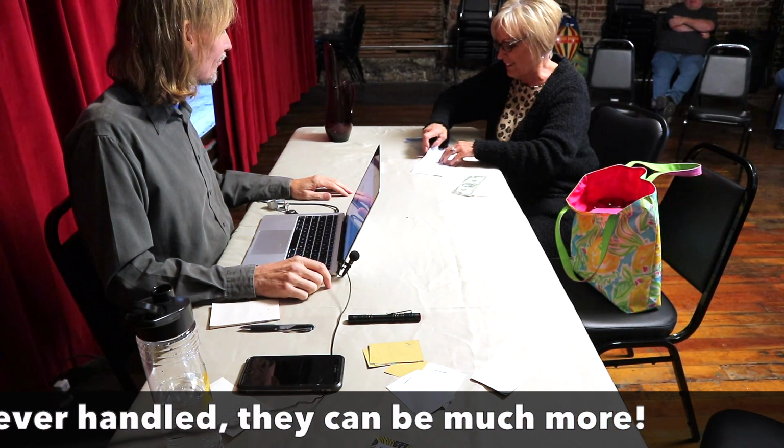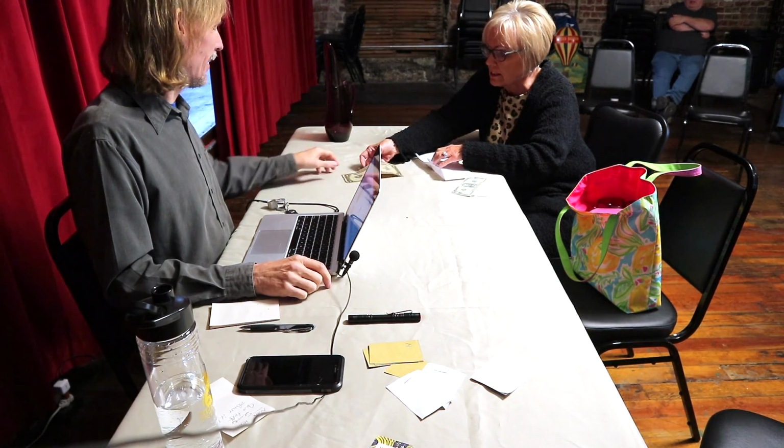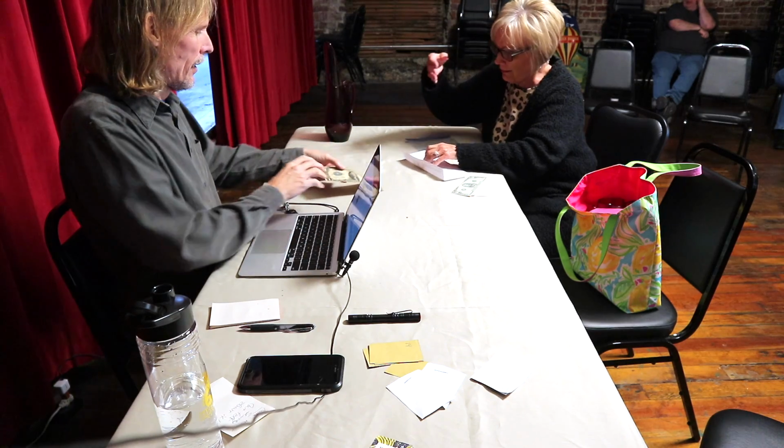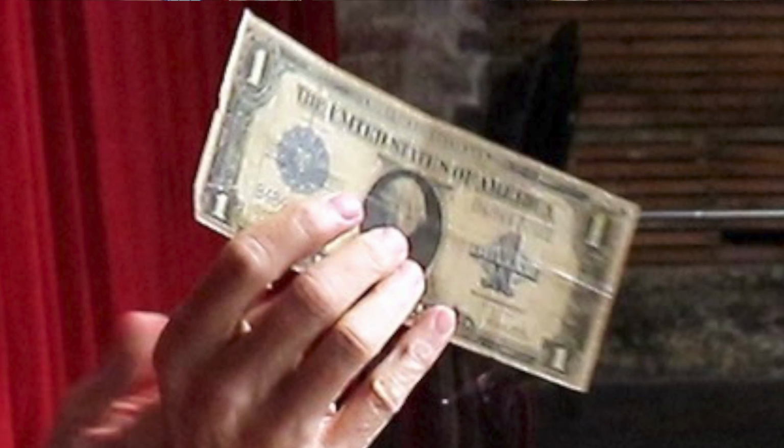This one also is in a little bit rough shape. But it's a large silver certificate. Yes, 1923, I think it says. A lot of folks don't realize that dollar bills used to be a lot bigger than they are now. This is 1923, and it's a silver certificate.